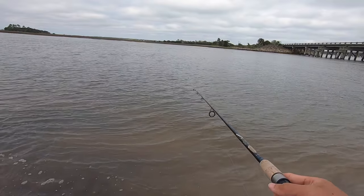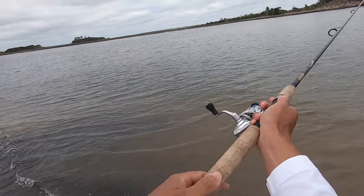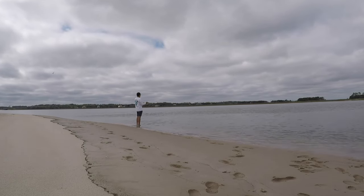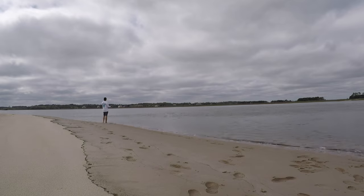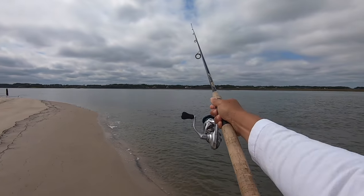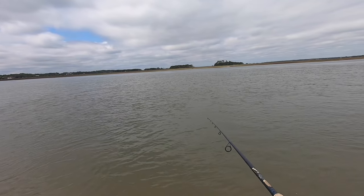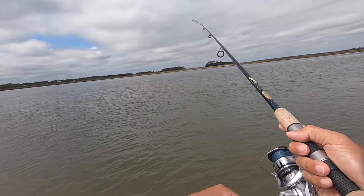It's already an outgoing tide, so what I'm gonna do is toss my bait up current and let the tide drift it down with the current. That way you can cover more ground. Down here a little bit. Thought that was a fish.